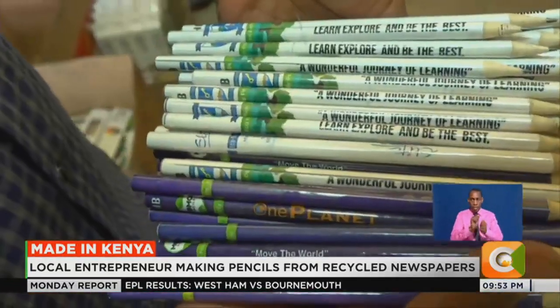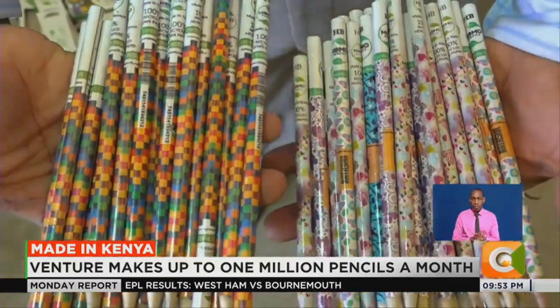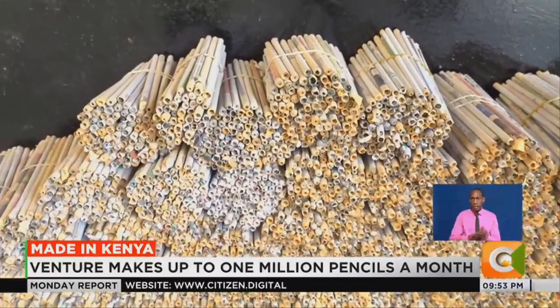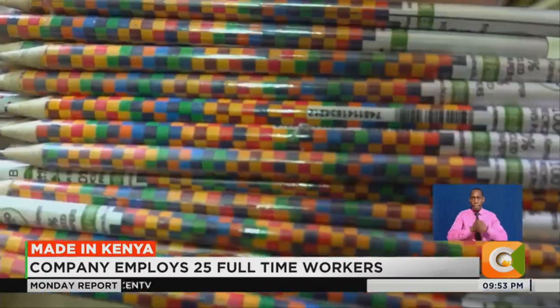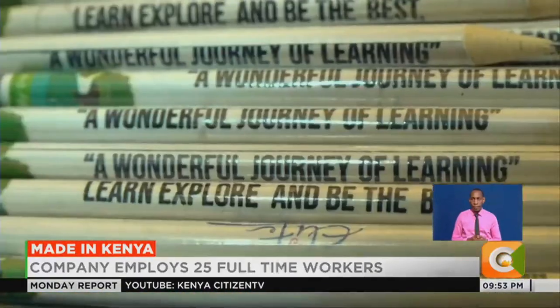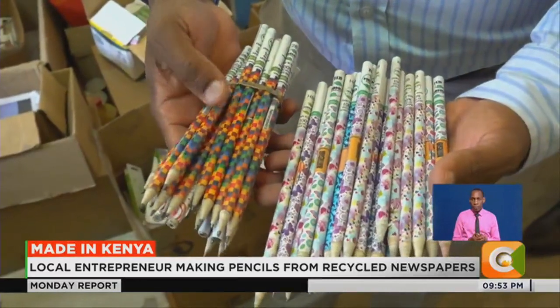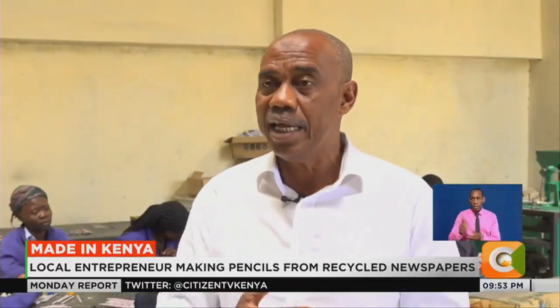Omari says what makes Momo pencils unique and appealing is that they are able to customize them to meet customer taste and preferences, and that their main aim is to conserve the environment by using waste materials rather than trees. Our pencils also impact and transform these children to be active in environment issues. We have other range of pencils which you call the heritage pencils to symbolize our uniqueness as Kenya. We have pencils that show Kenyan locations, Kenyan identity.